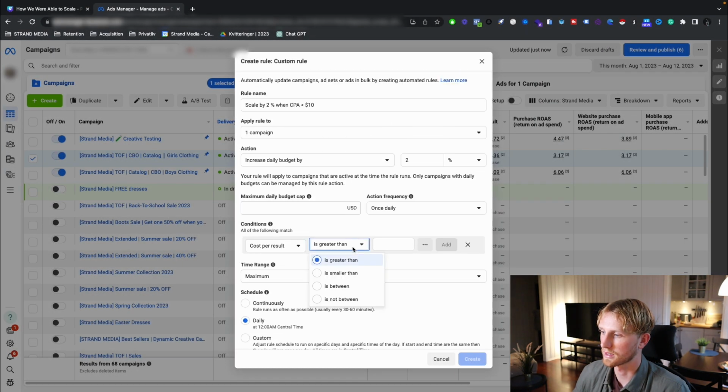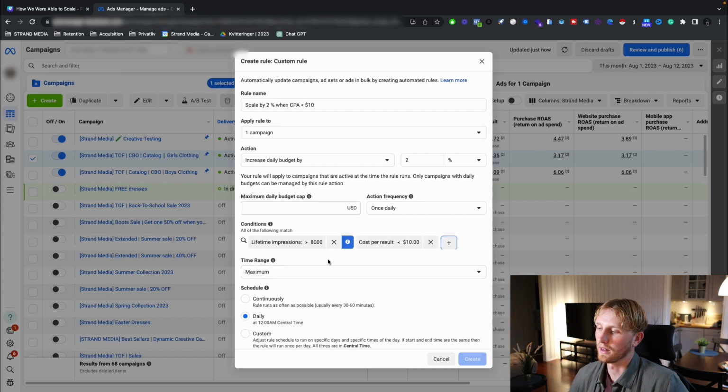So if cost per result is smaller than $10, so I'll just put 10, click add. And then you will also add a lifetime impressions are above 8,000. That's automatically going to be applied. And that's just because sometimes when you launch the campaign, your cost per result might get really, really good, but you just have a few conversions in the beginning. So it's not really that accurate and reliable for scaling. So by having a lifetime impressions above 8,000, you can obviously adjust this. You will basically wait until your campaign gets momentum and gets actual reliable results before this rule is applied and you start to scale. So that's why this one is automatically applied. You can remove it if you want to, it's up to you.